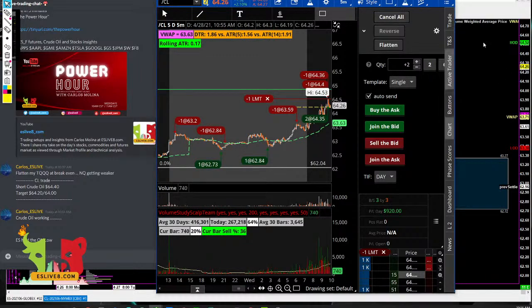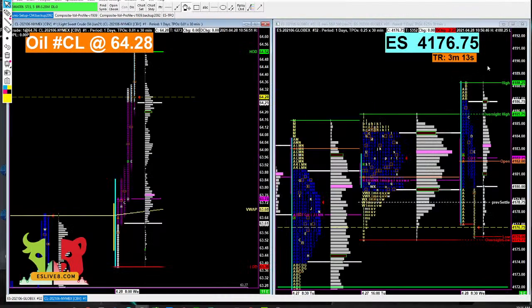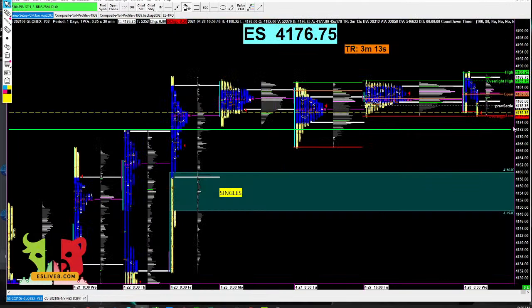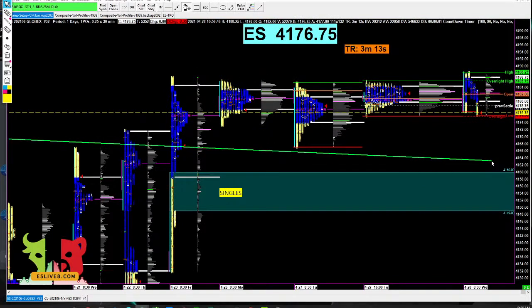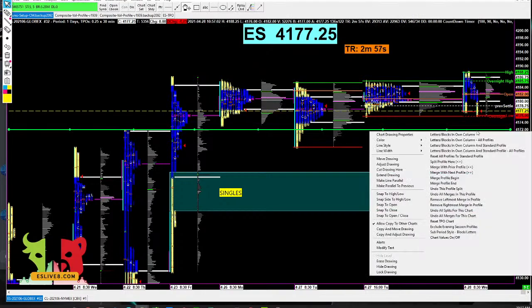ES trade, those of you who were in the room, let's go back to the E-mini trade quickly. What's going on with the E-mini? All right, E-mini, what did we say when we were coming into the room? Let me get rid of this. This is the 72 level. I'm going to lock this.